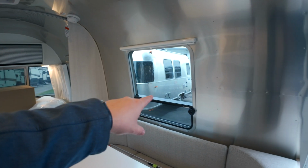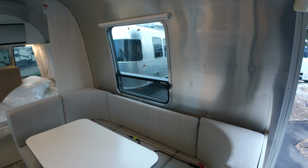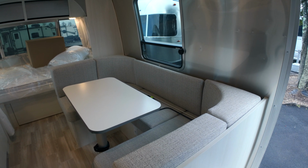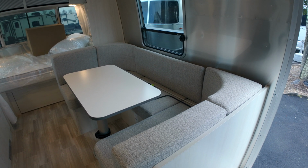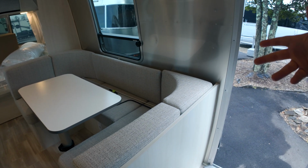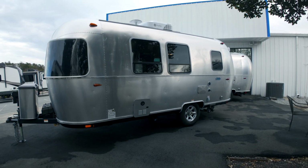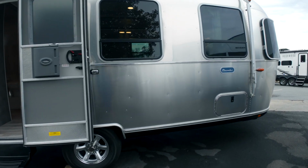And then we're going to have one single window here on the 23-foot version of this floor plan. You actually get 2 windows there, which is really nice, just to have extra windows. The other thing I like about this floor plan is the dinette is on your camping side, which they call the curb side, but it's on, you know, the side that you're actually going to be camping, where your awning is and things like that, which I really like. Anytime that they can work it out so that a floor plan can have windows on this side, I think is better.